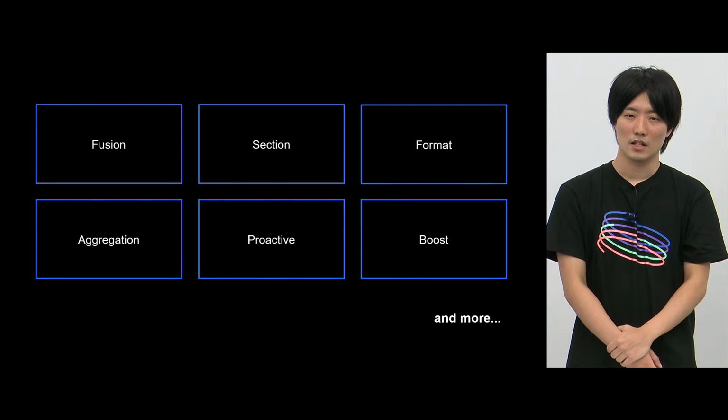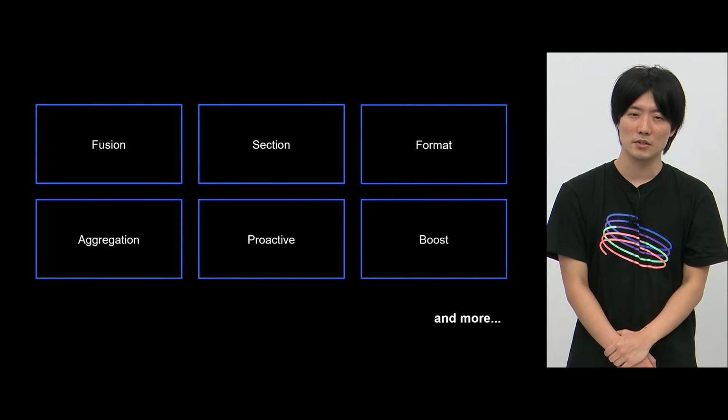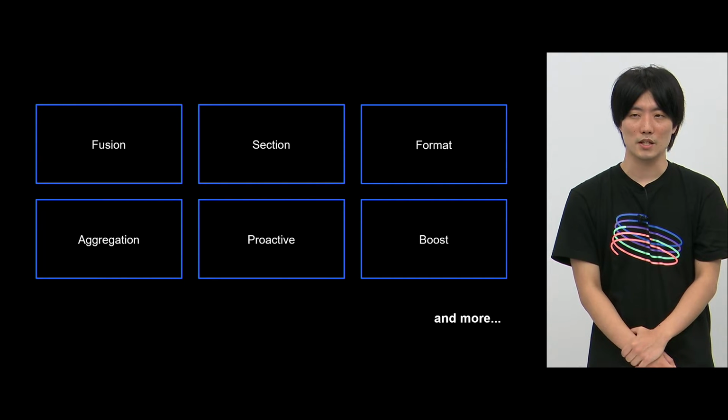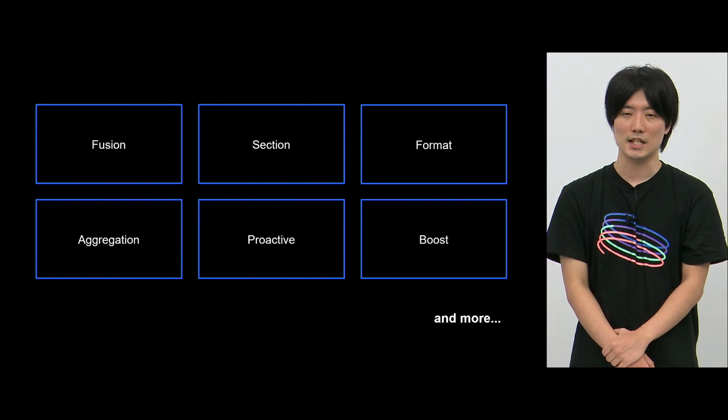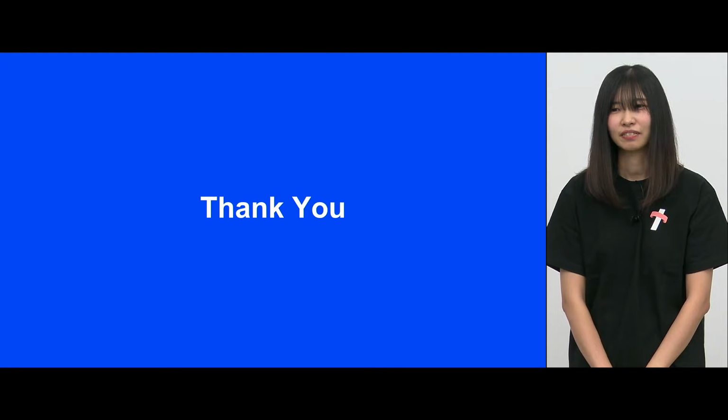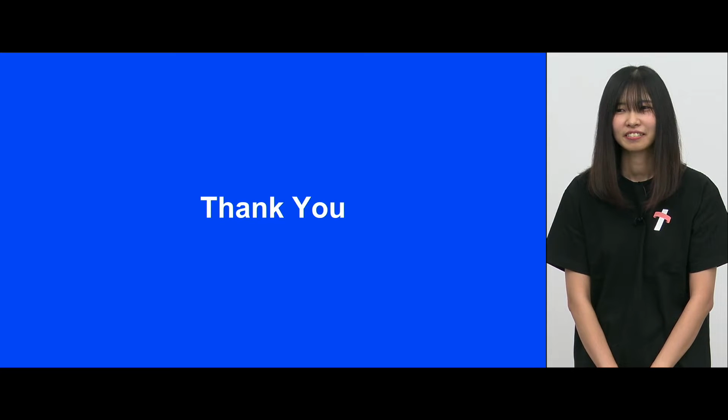In terms of patents that we were unable to introduce today, some of the knowledge that we can reflect on ranking is abundant. So in the future, we would like to offer the best ranking and the better ranking. We would like to do our utmost. So this will conclude the session. I hope you have enjoyed the session.